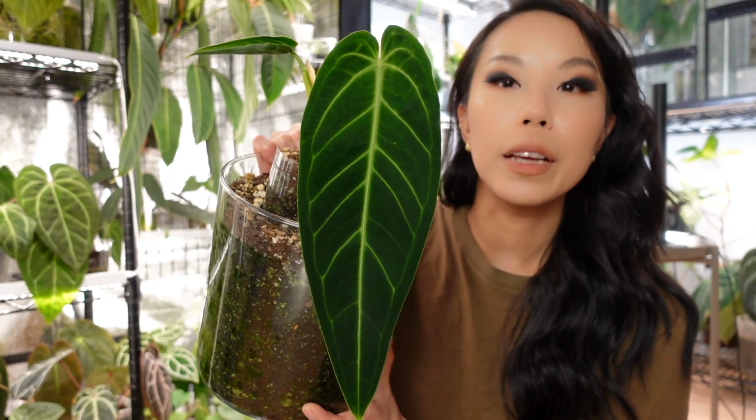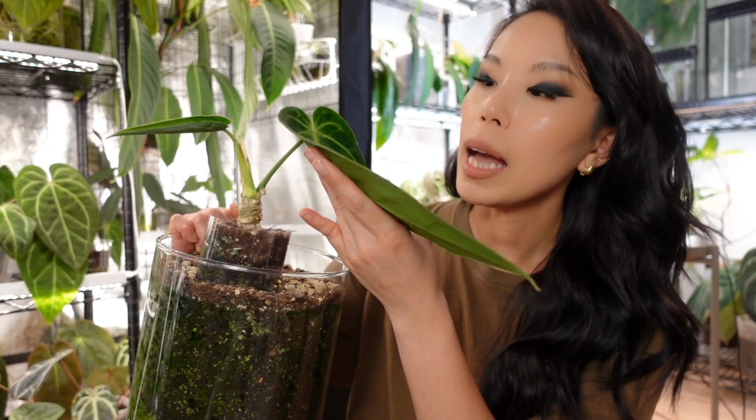And then finally about a month ago it pushed out this leaf, and it's a properly formed leaf. And I don't see spider mite damage on it.